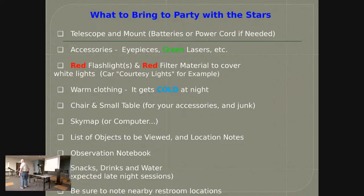You want to have a chair. You want to have a small table to put your stuff on. You don't want to be stumbling around in the dark and tripping over things. So you have that. You want your list of objects to be viewed. You want your observation notebook, which of course keeps track of this list. The observation form, that's it. It's got the list in there. Check them off. And that's it. Do we have any questions on that?